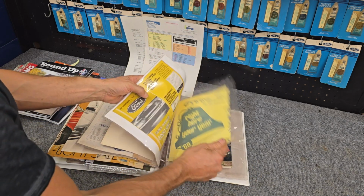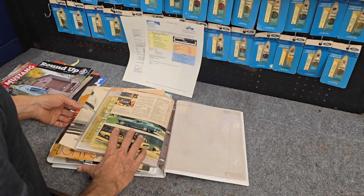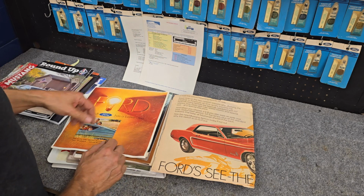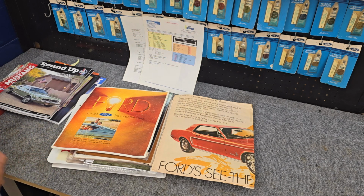But yeah, that's all the paperwork that we have. And I'm happy to make sure the next owner has this and keeps it with the history of the car. That's our 1968 Ford Mustang with 12,000 miles.